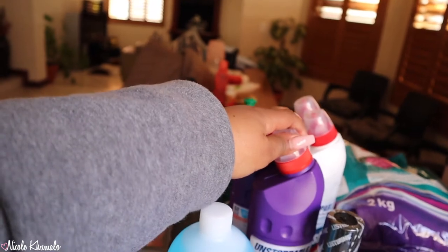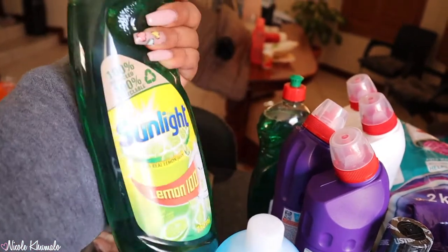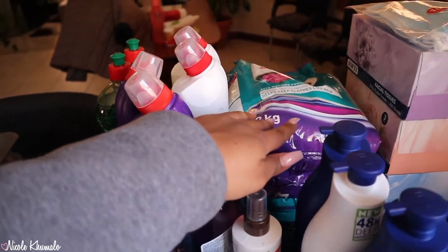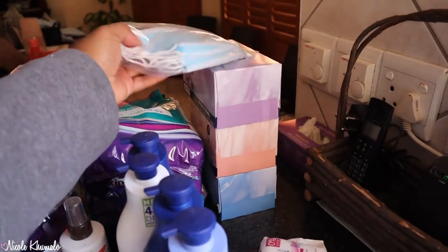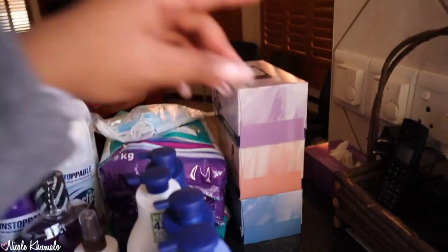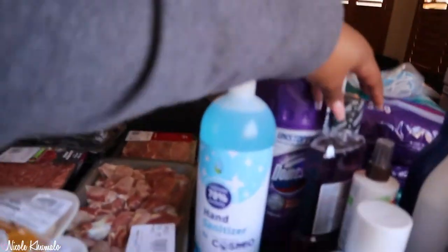We have four things of Domestos and then two containers of dishwashing liquid. And then we have three packets of machine soap, washing machine soap. We got a 10 piece face mask packet. And then we have three tissue boxes back there. And I think that's everything. Did I show you the Listerine?